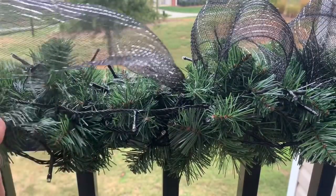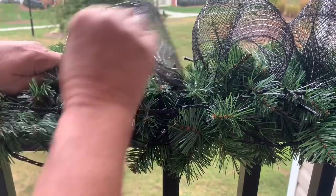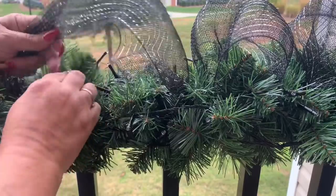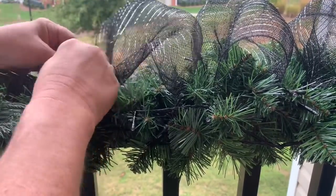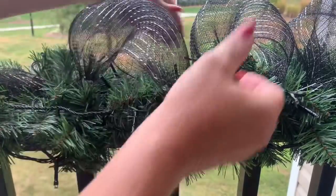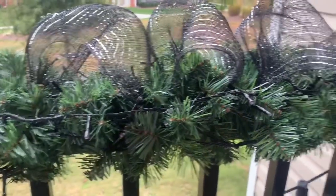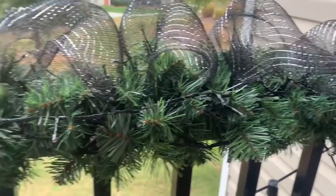Pull some out, go forward, and however big your poof is, where it lands is where I put it between the two twists, eyeballing, of course. Okay, and there you go, and that is how we keep doing it. All right, I'll be back here in just a second after I get it all done, so hang on, okay?